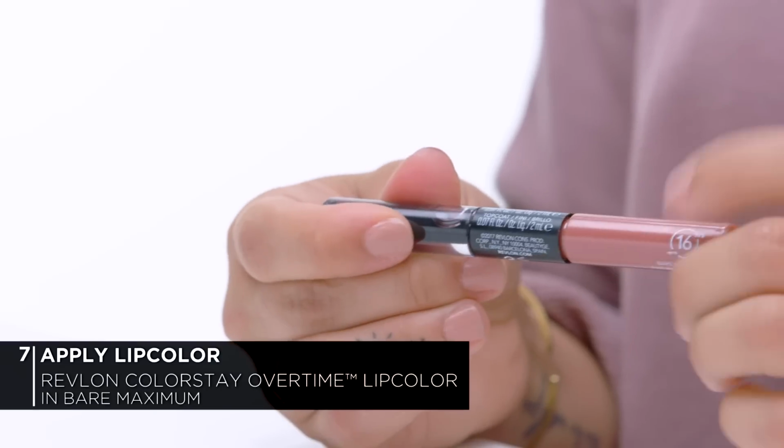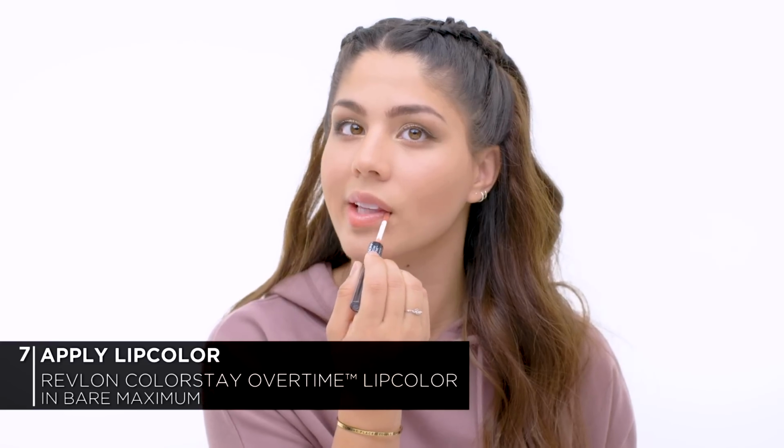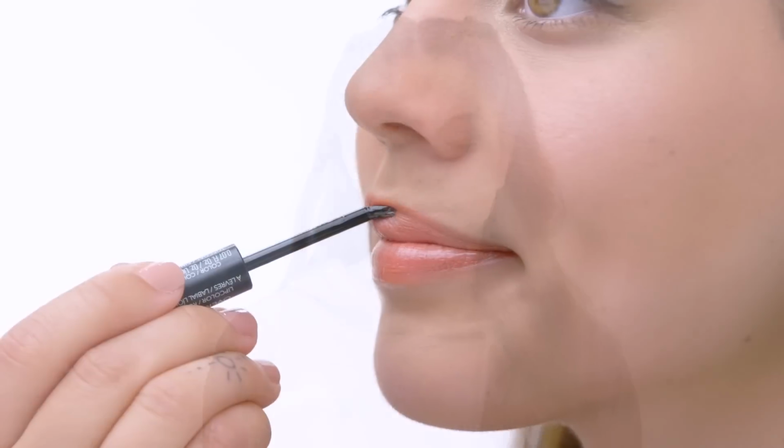It's a long-wearing lip color that stays on, and the cool part about it is that there's two sides to it. We have our color, and then we have a top coat that locks in the moisture. Double the cool! So you want to wait about a minute to let the color dry before you go in with the top coat. And you're done!